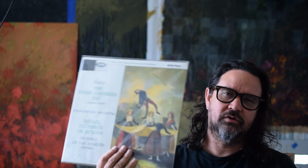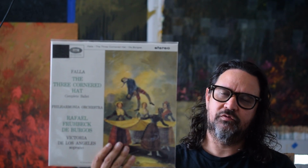Beautiful, beautiful piece of music, so passionate, so great. The very finale, I wish it ended in a more minor, fiery way, but it ends with almost a more traditional ballet waltz kind of situation. But killer record. I would get this one if you really want to hear a great version of it.